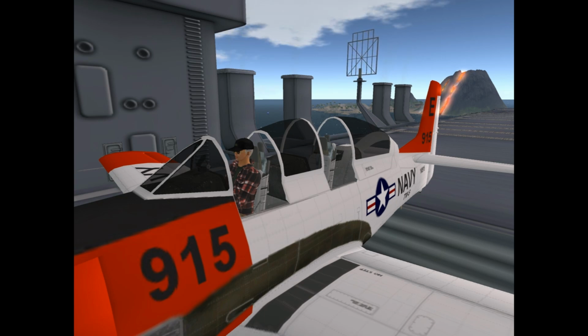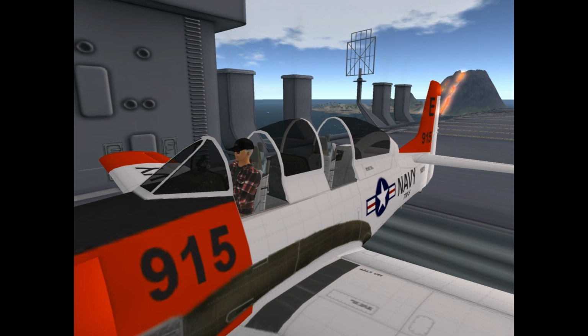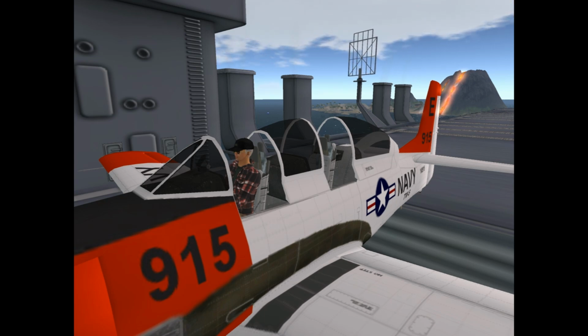I'm on the deck of the USS Reprisal, located on the continent of Georgia. Carrier is part of Linden Lab's Department of Public Works project. This is one of the landing points on today's grid flight. We'll take a look at some scenes from that flight, as well as going over some grid flight helpful hints.